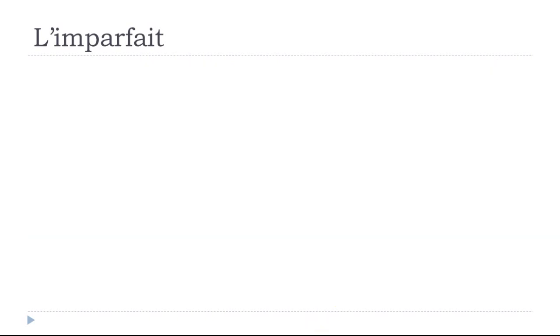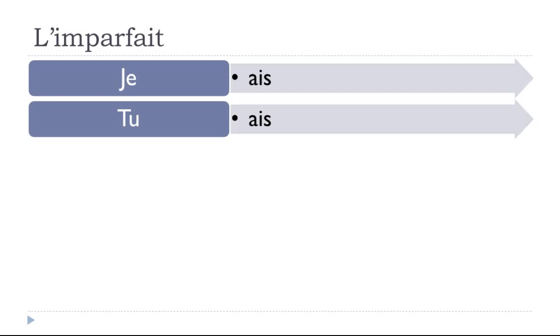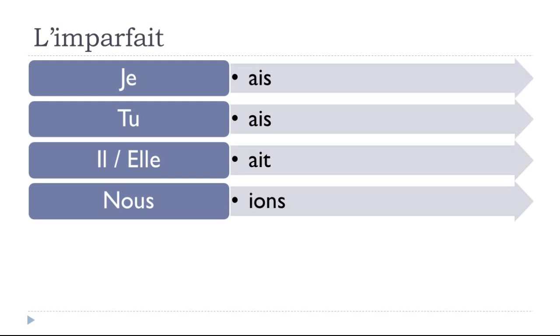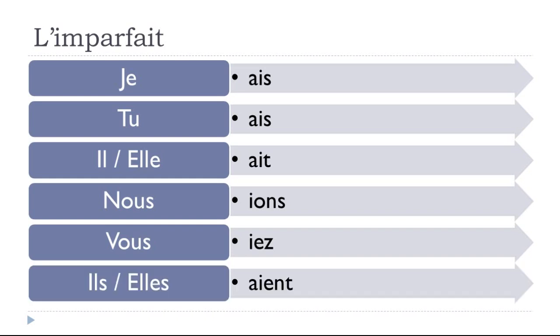After that, you add the endings for the imparfait. For je, A-I-S, for tu, A-I-S, for il or elle, A-I-T, for nous, I-O-N-S, for vous, I-E-Z, and for ils, elles, in the plural, A-I-E-N-T. Now, for the pronunciation, this will be pronounced é, this will be pronounced é as well, and so on. The final S and final T are not pronounced.